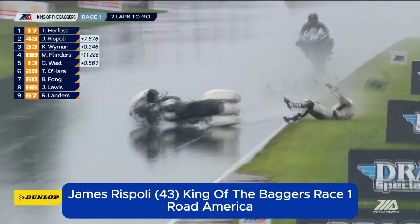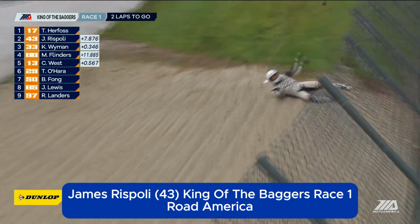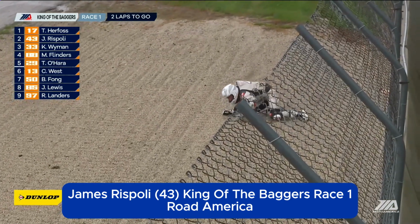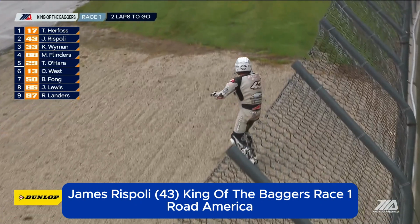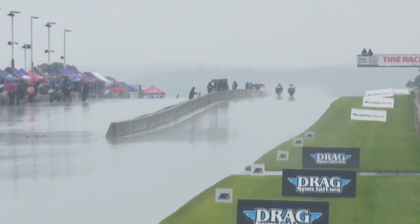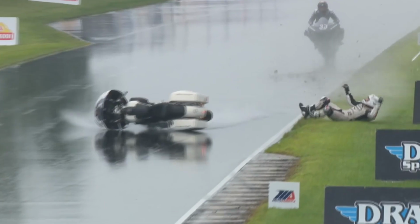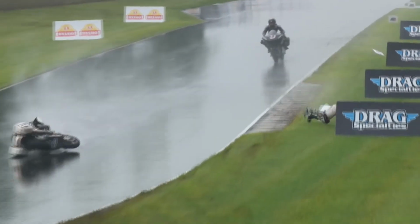Oh, James is down, Greg. Big crash for James Rispoli. Into the gravel trap that he goes. It looks like he's going to be up and okay. Oh, man. That was a big crash. These are one of those weird crashes where he crashes to the opposite side of the corner that he's coming into, so the front wheel gets a little bit backed in. Now, right now, he's in no man's land. You can see, watch him hit his head here, Greg. At least he hit it on the grass. He hit it on the grass, but the visor's gone.